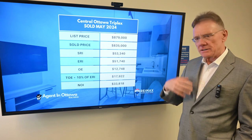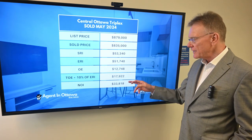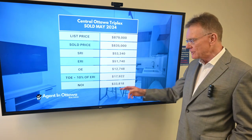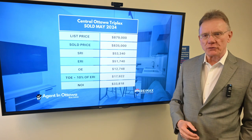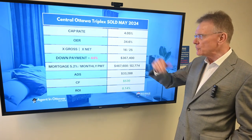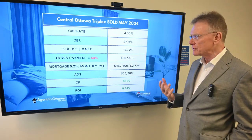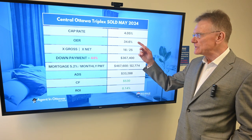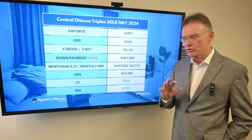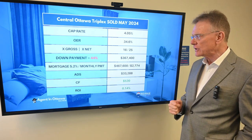When we factor in management and maintenance for our total operating expenses, that's about closing in on $18,000, which gives us an NOI of almost $34,000 on this triplex. So, now that we know those two things, we can calculate a cap rate of 4.05. The operating expense ratio was 34.6%, which isn't too bad. And it sold for 16 times the gross and 25 times the net.